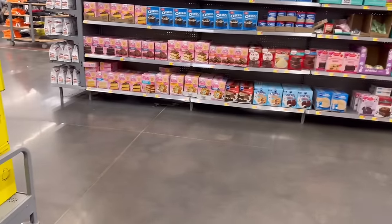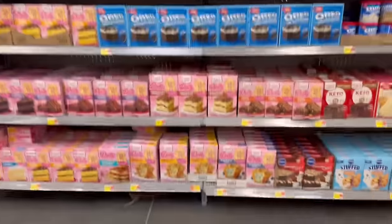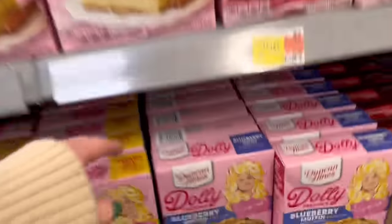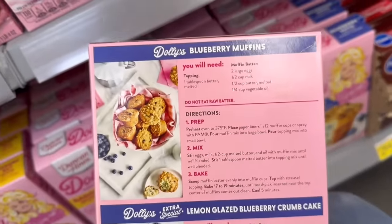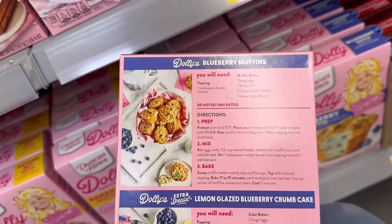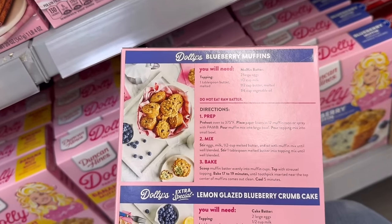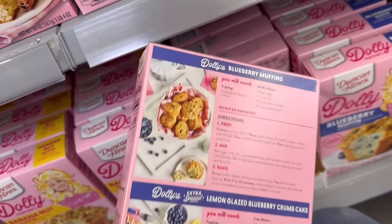There we go. Let's try the Dolly Parton muffin mixes. Let's see how complicated they are. Eggs, milk, butter. Mix. Okay, basic. Think we can handle it.